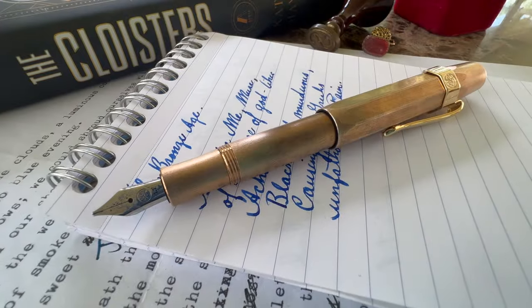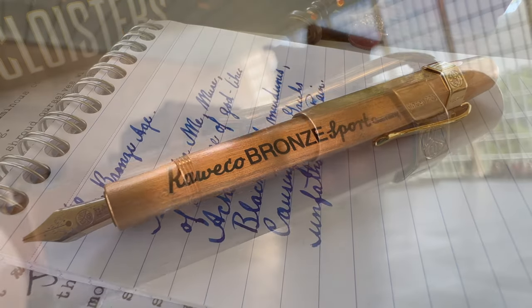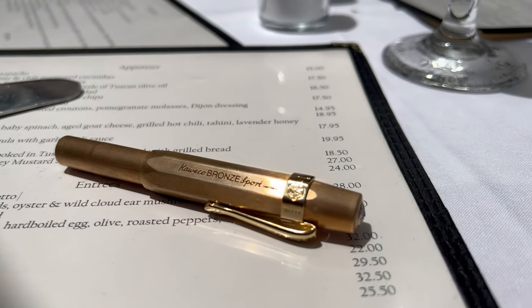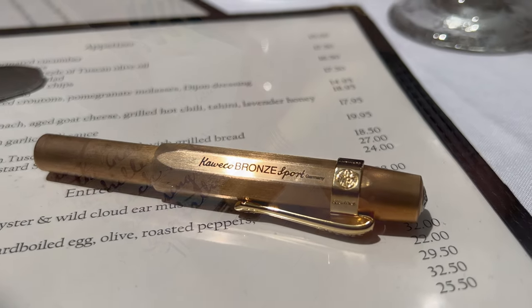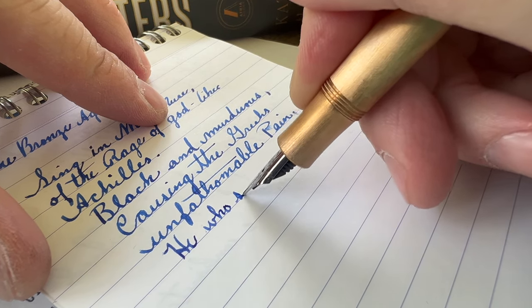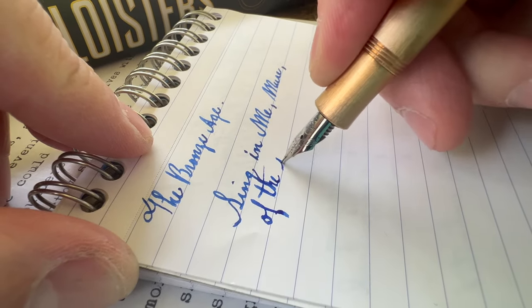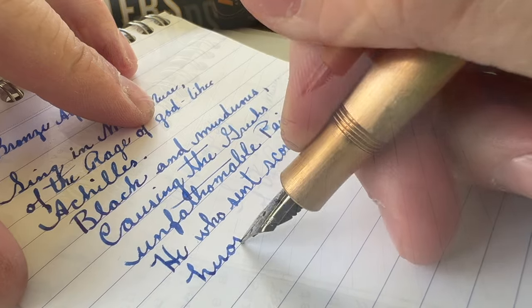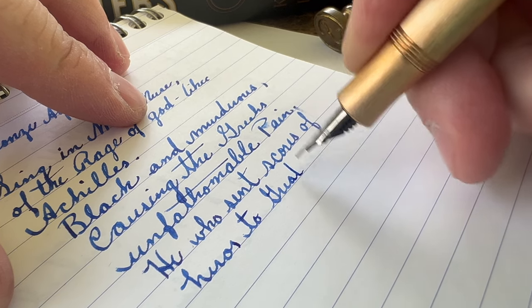The Kaweco bronze sport is a luminous masterpiece of metallurgy, glistening gold, holding the light, giving it this sense of softness, lightness, that belies its actual weight of 48 grams. There's almost a taut surface tension of the material and a slight grain that feels warm, almost organic in your hand as you steer it to write gloriously across the page.